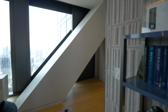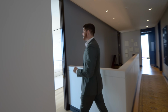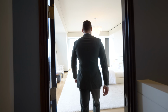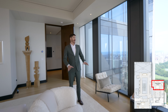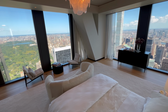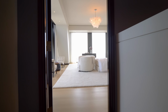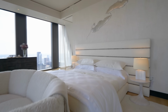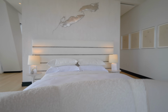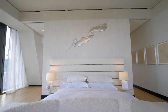Making our way back into that gallery hallway, we're now about to enter the owner's suite here in the penthouse. One of those bedrooms where you don't have to say a whole lot. You've got your views to the north, Central Park, floor-to-ceiling windows overlooking the oasis in New York City here. For perspective, this owner's suite is 1,300 square feet, which in the city is a very large apartment. That's a pretty decent sized house anywhere in the world.